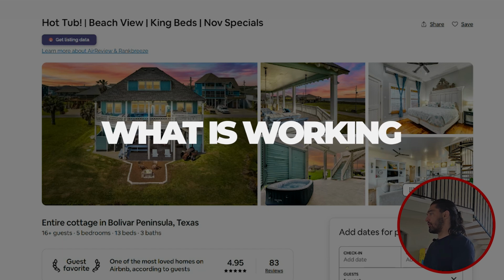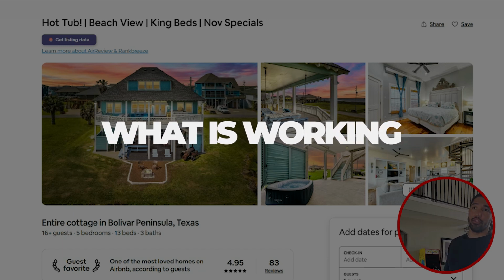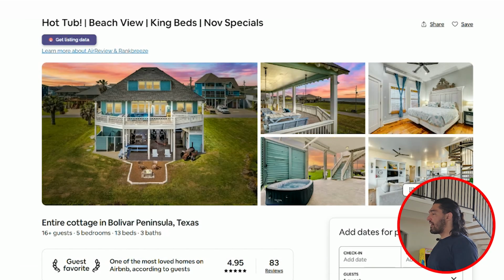All right, so let's start with looking at what's working. Because the easiest way to figure out how to make a property work better is just to see what's working the best, okay? And so I found 5 comparable properties that are doing the best, the best performing comparable properties. So nothing that's actually beachfront or has a pool, okay? Also nothing that's significantly larger, all right?